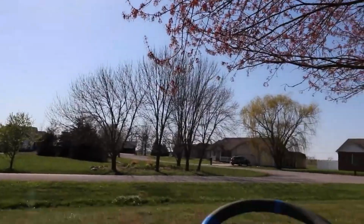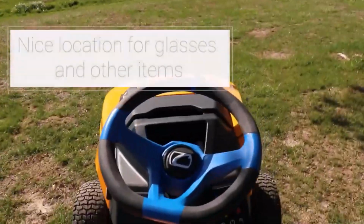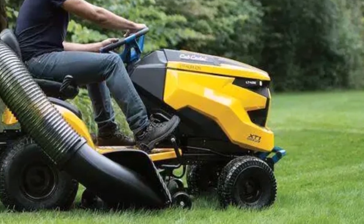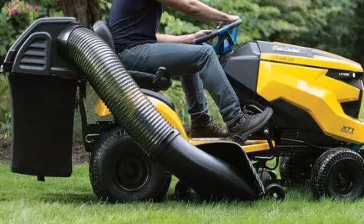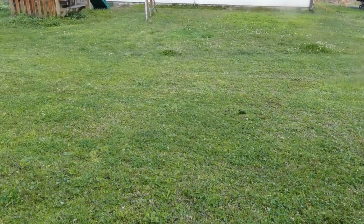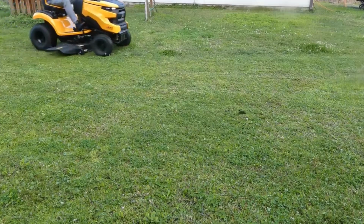A standout feature is the deck clean-out port. Simply connect a garden hose, lower the deck, start the mower and blades, and water will help wash away stuck grass clippings. Overall, it's a strong, user-friendly machine.